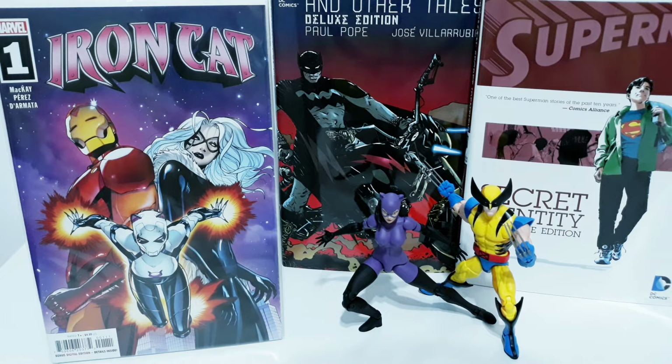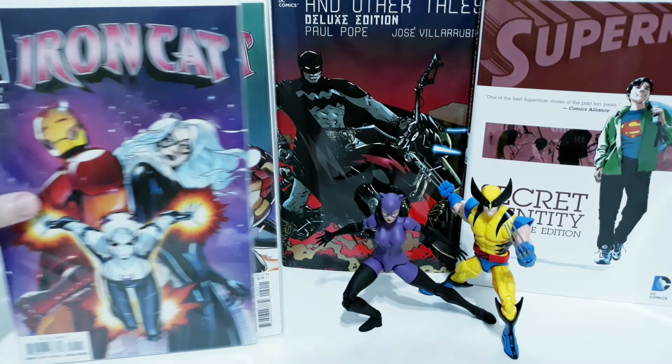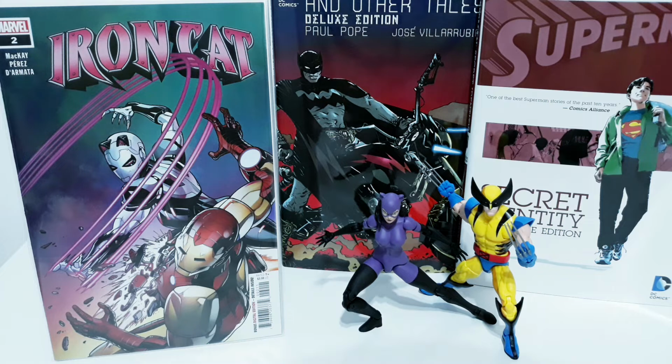Moving on to Iron Cat. Now, of course, the first issue here is quite old now, since I've already done a review of it. Also, check that out if you wanna hear my thoughts on it. In short, I absolutely love that Jed McKay continues to do amazing work with the Black Cat series, and now I'm waiting on that omnibus since Marvel just announced it. And of course, Iron Cat issue number 2 here. I can't wait for this mini-series to be over so I can fully review it, but until now I absolutely loved every single page of it.